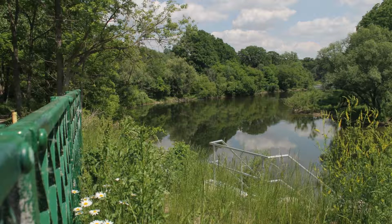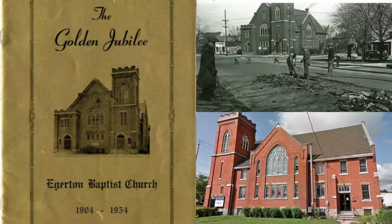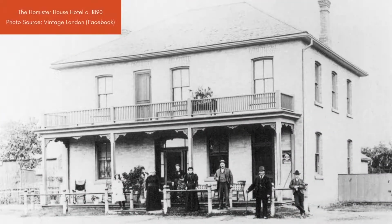The formidable Egerton Street Baptist Church has sat at this intersection of Hamilton Road and Egerton, known affectionately as Ham and Eggs, for over 100 years. It opened in 1904 and continues to serve the Hamilton Road community. Head west on Hamilton Road and stop next door at the Hamilton Road BIA at 596 Hamilton Road.